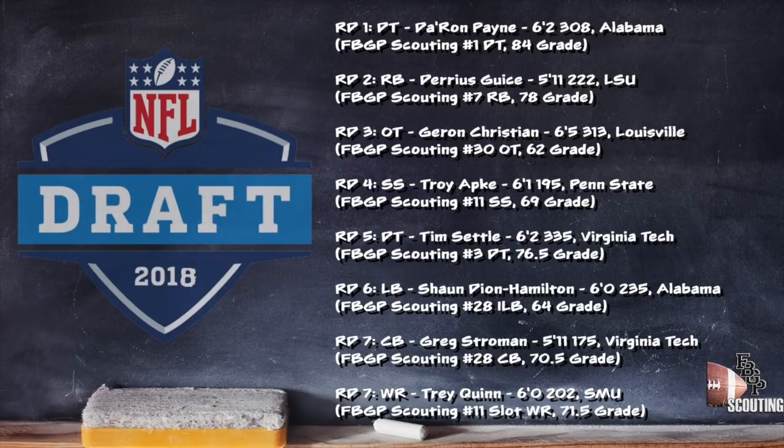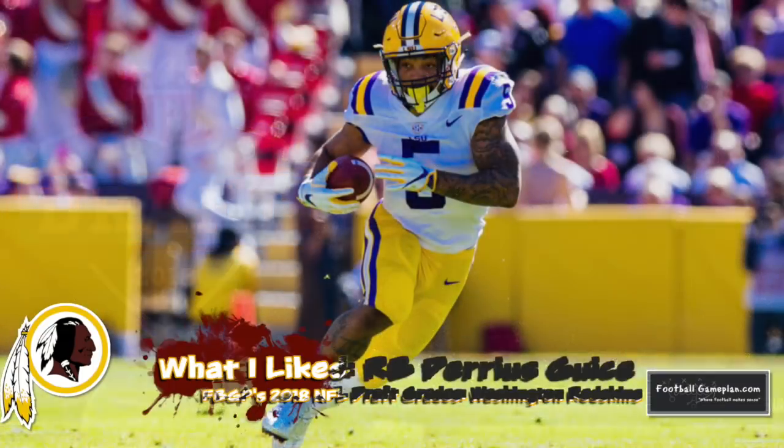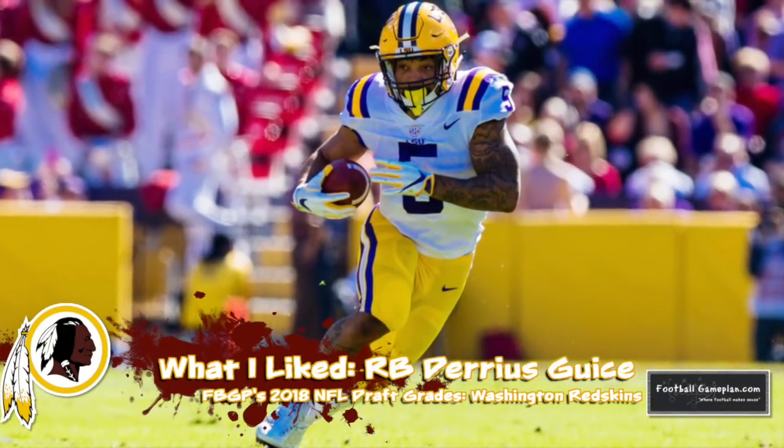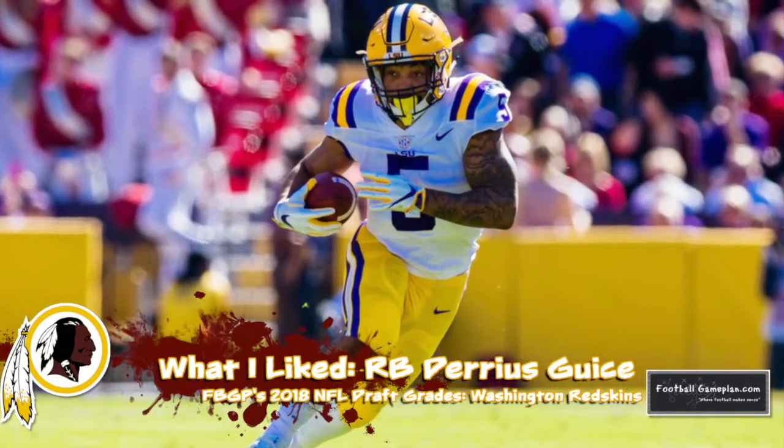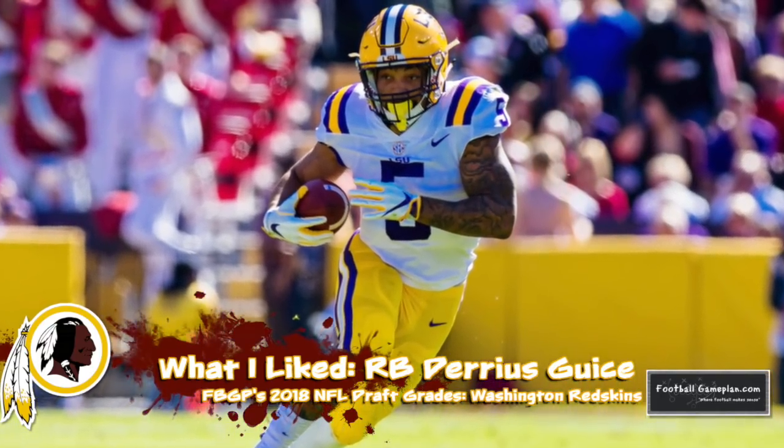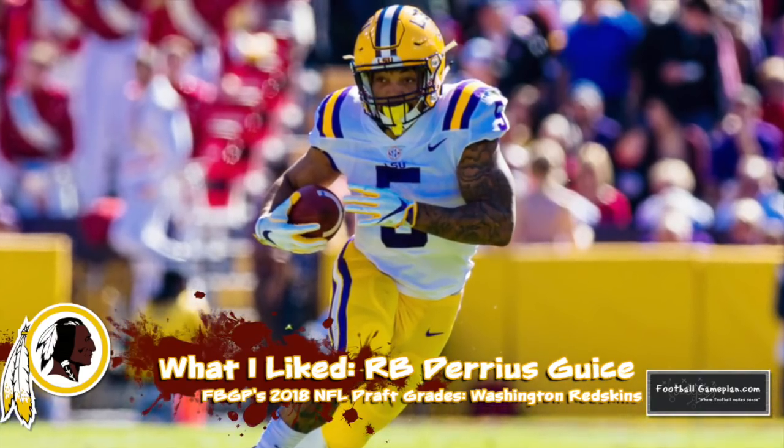The Washington Redskins were aggressive in free agency, yet they still carried that same sense of urgency in the 2018 NFL Draft. Now, the Redskins were armed with 8 selections, which allowed them to add a player in each round, 2 in round 7. What I liked about the Skins and what they did was adding a difference maker in the backfield with LSU's Derrius Guice. Guice gives them someone they hadn't had in the backfield since Clinton Portis, and where he was taken in round 2, it can be considered a big-time steal.